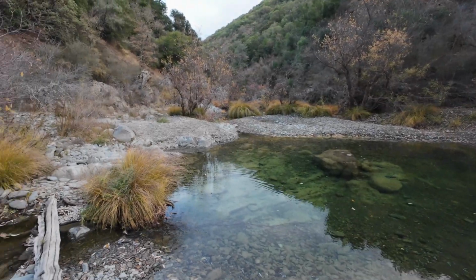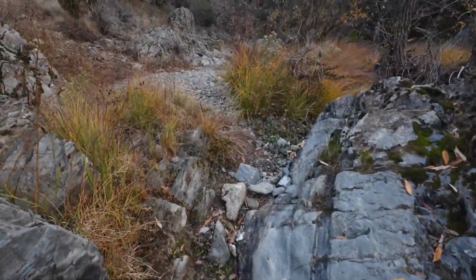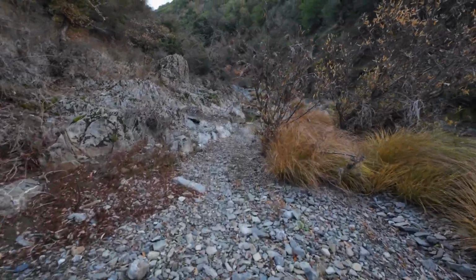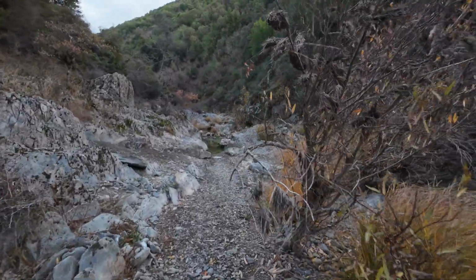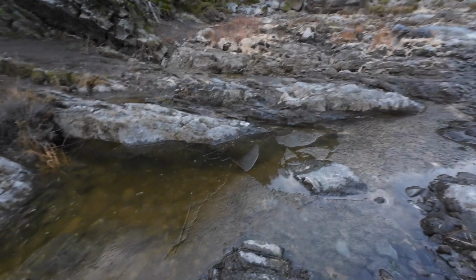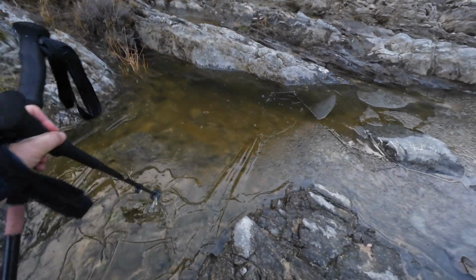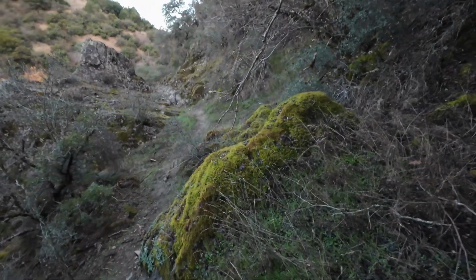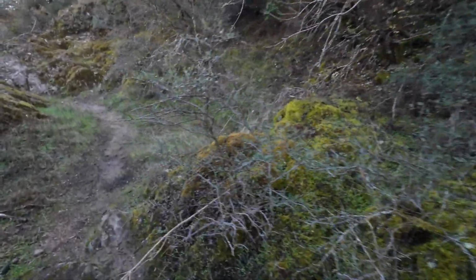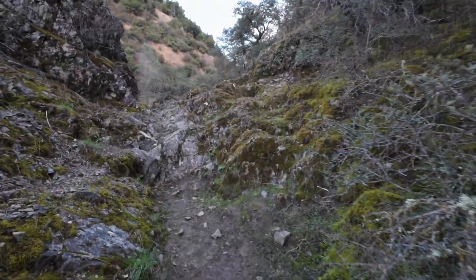Gonna head through the Narrows now. Yeah, it's a little bit wet here from the last rain. The water levels should still be really low. Wow, that's a trip. There's ice here. Dang. This is the cool mossy area. The rocks get slippery right here when it rains though.